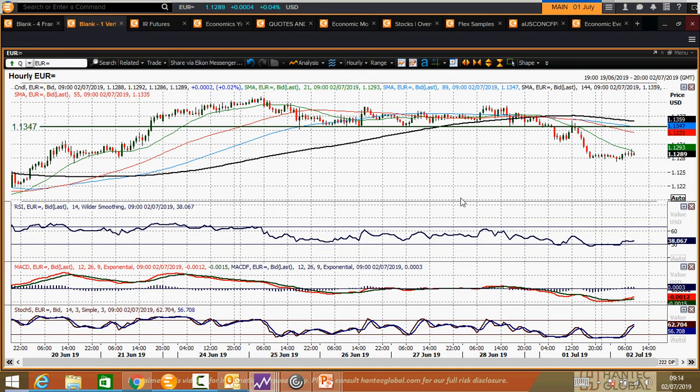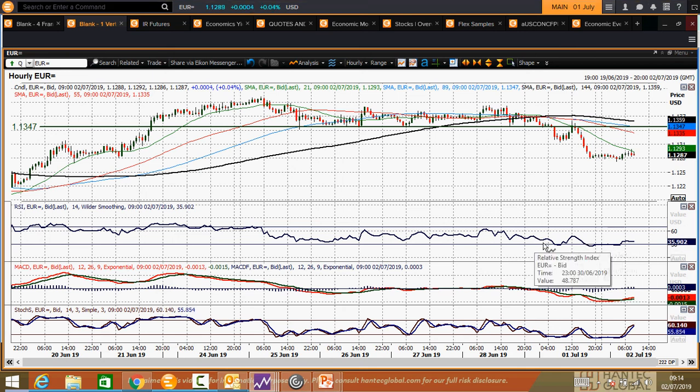For now, you're looking at a little bit more of a negative bias coming through on the hourly chart momentum signals. The RSI went below 30, failed around 50, so that is a situation that needs to be rectified. You need to see the RSI above 60 to really suggest a recovery is back in play. You also need to see the MACD lines above neutral.